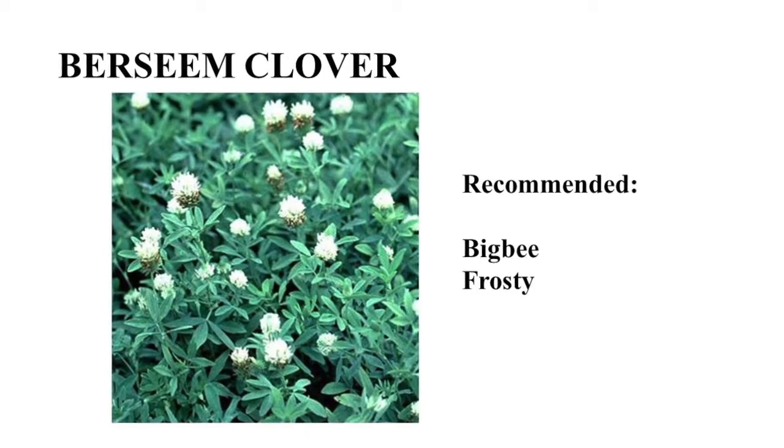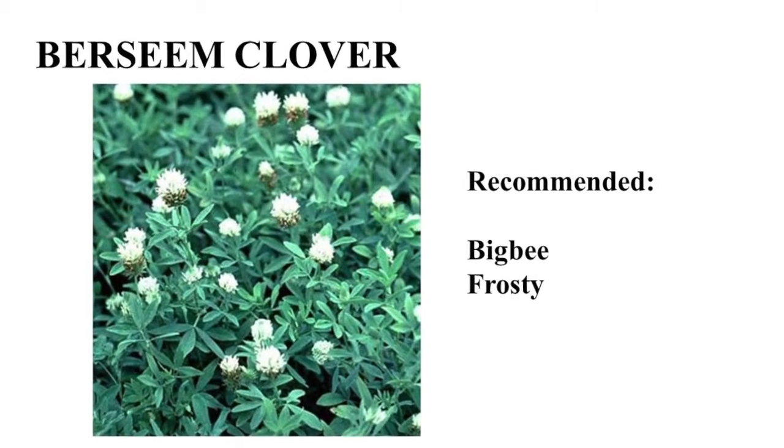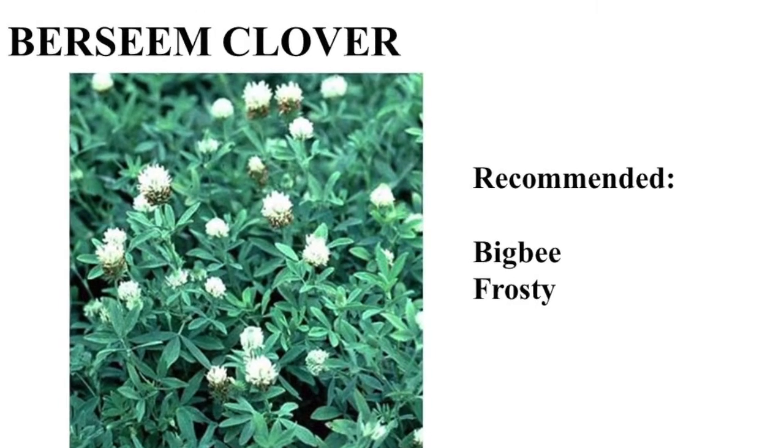Berseem looks a lot like an alfalfa, but it's not as commonly grown. It used to be years ago. I think a lot of it's because there isn't much seed that feed and seed stores stock. But Big Bee is the old variety that we recommend. Does well in fairly droughty soils. And there's a new variety on the market called Frosty, and I like both of them very much. They've done well in trials. So two Berseem clovers if you want to try something a little novel.